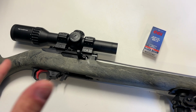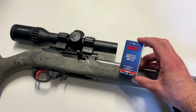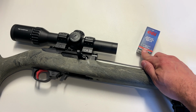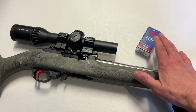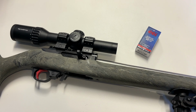One thing I did notice when I put a can on the end, it was insanely quiet, but the groups opened up massively with this CCI Quiet in a can. Without the can, it was shooting inch and a half, 2-inch groups at 50. With a can, it was shooting 6 to 8-inch groups. Don't know what that was about, but when I put a can on with the CCI Mini-Mags, it also opened up just a bit.